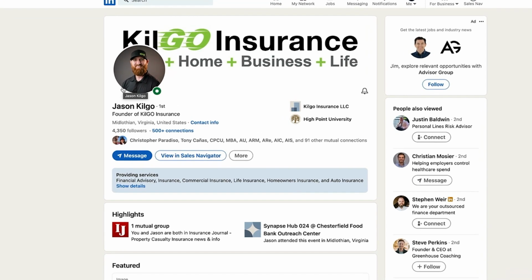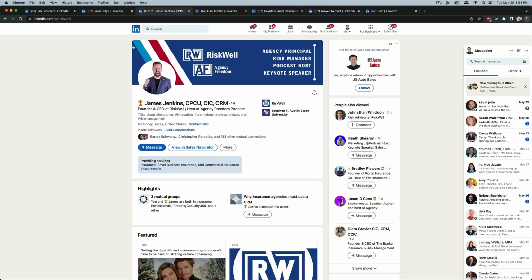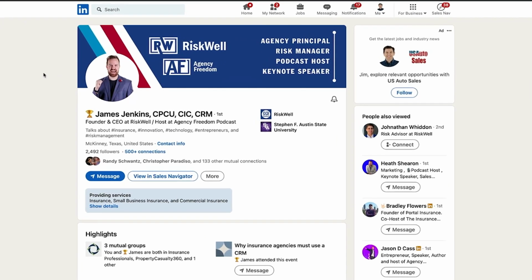He's looking fine with his fiery red beard, but look, he's got his face and his shoulders in the shot, and he is well lit. He's also got a pretty cool banner. I'll talk about that in a second. And then finally, look at James Jenkins. I love this one because he's showing his own energy, right? By that fist pump, and his mouth is open and he's ready to go.